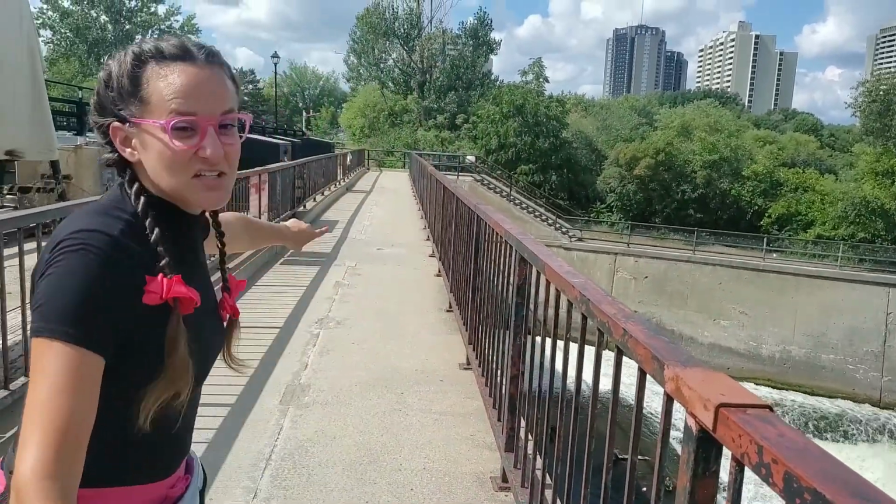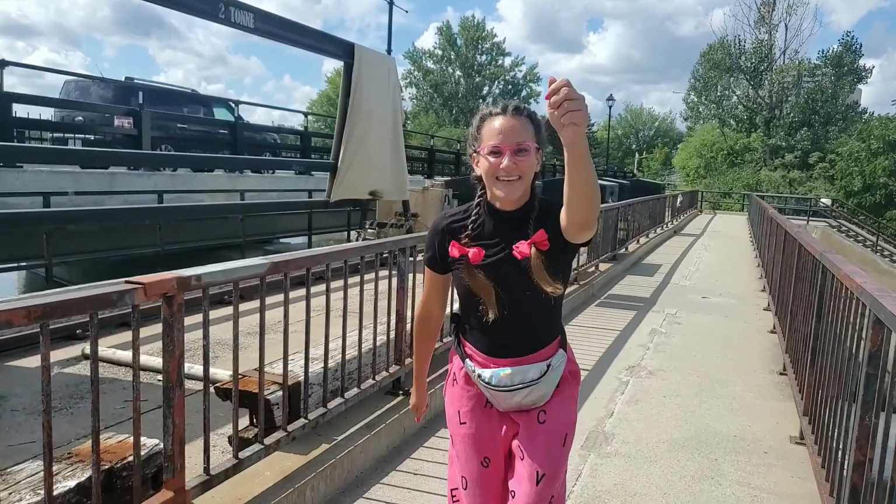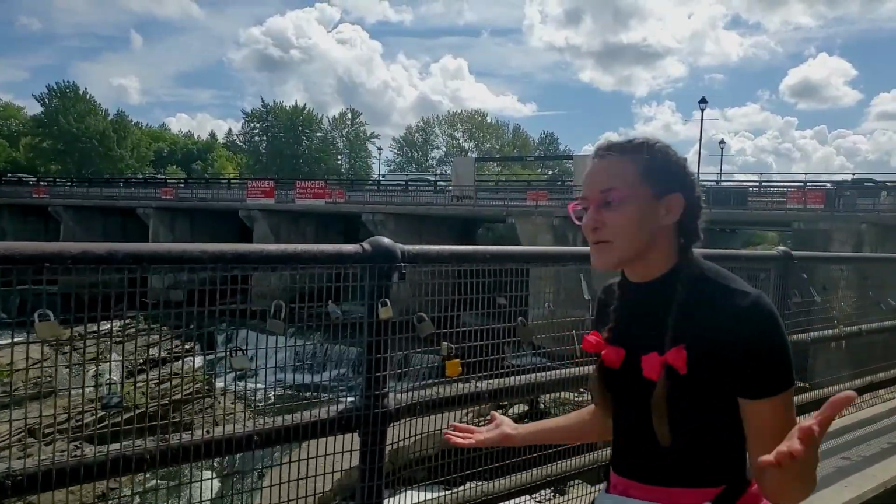Do you see this bridge? I'm on top of the waterfall on a bridge. I think we should cross it and see what else we can find on the other side of the bridge. Come on! Wow! Look what I found on the other side of the bridge!